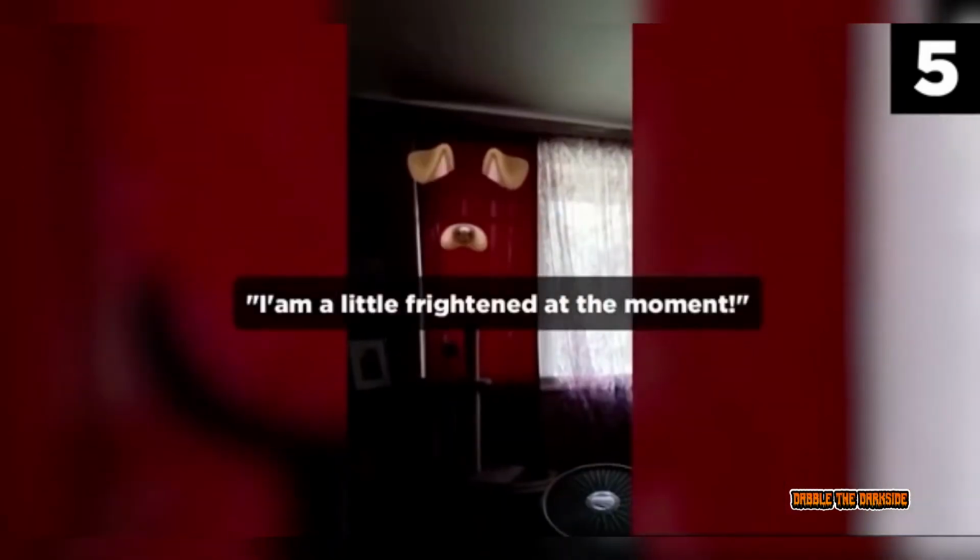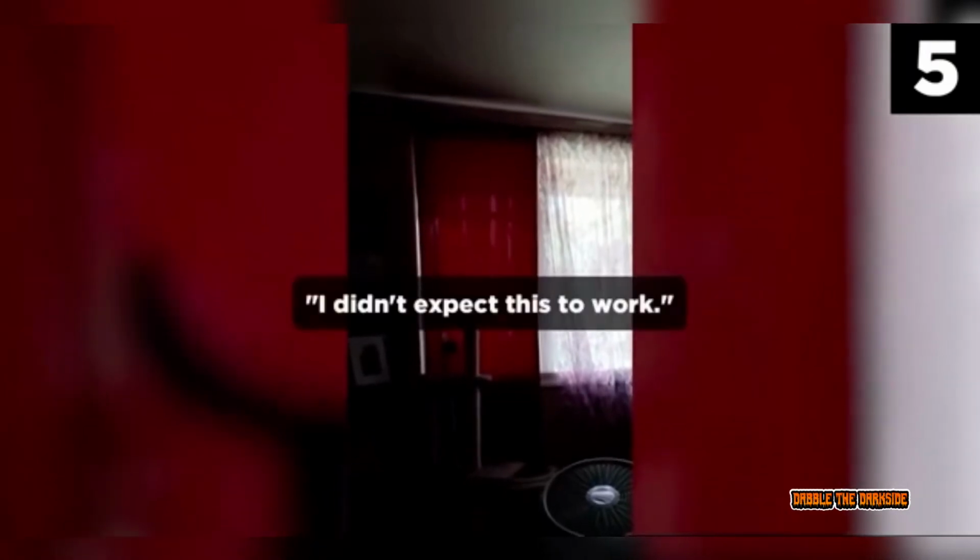The ghost appears whenever she says hi. I'm a little frightened at the moment. I didn't expect this to work. Hi. Then again, this kind of looks like a smile, so maybe it's just the Snapchat app glitching out and not a paranormal sighting after all.